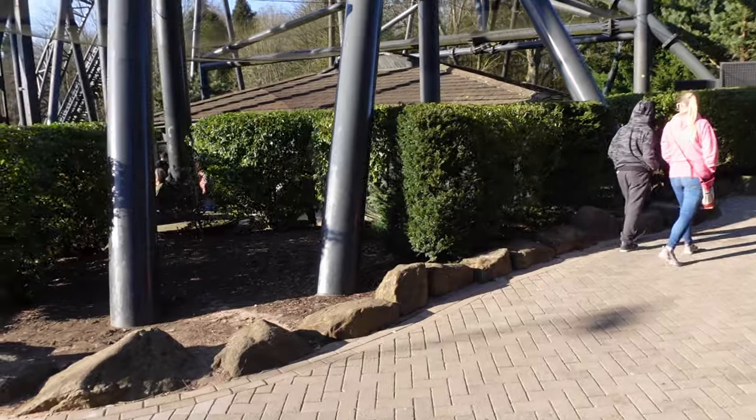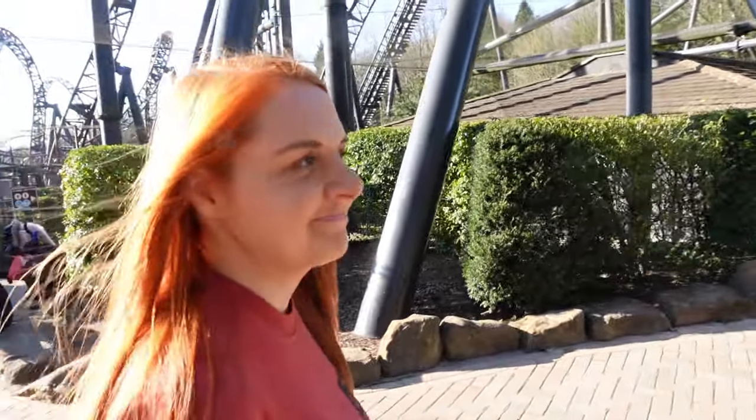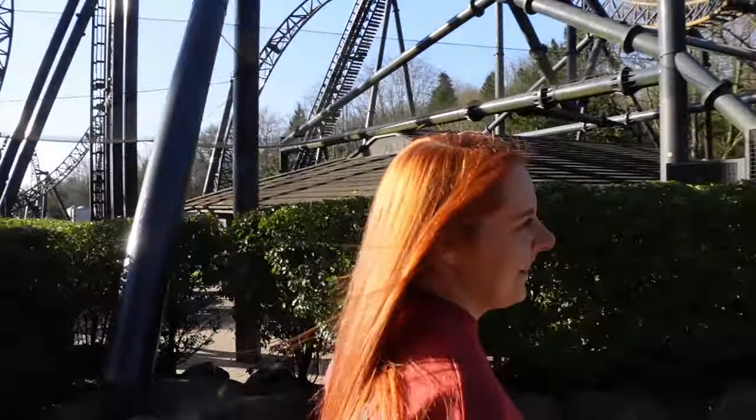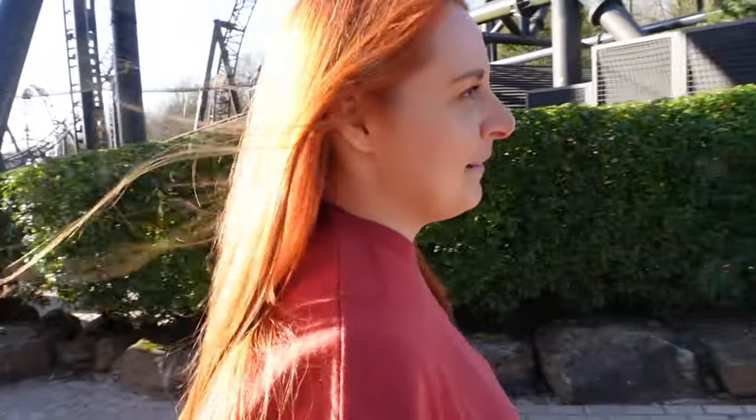Choice to make, because it's pretty late on now. We've had a choice between Smiler and Wicker Man. Smiler is a 60 minute wait, Wicker Man is a 110 minute wait, and we decided on Wicker Man, haven't we?